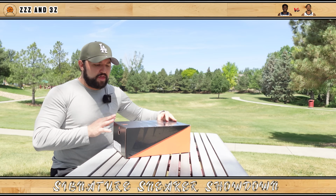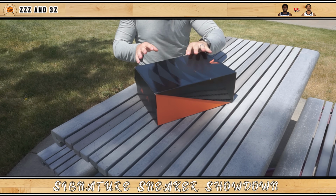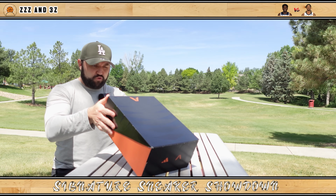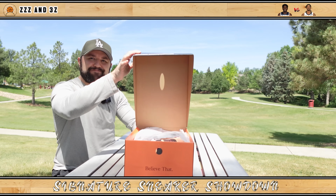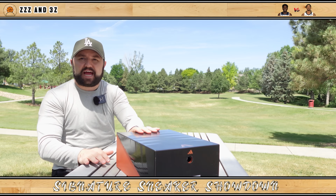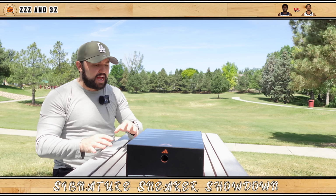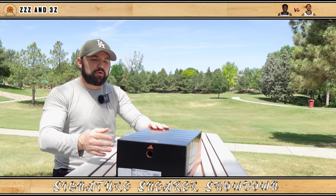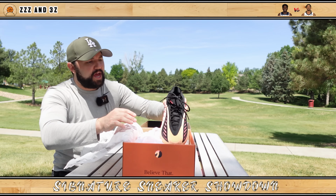Let's start with the Anthony Edwards 2. Defending champ goes first. Colorway that I got, Aura black and red. One thing very different, it's the way that the box opens. Adidas really does crush it, hands down, above the competition with their design. Adidas has a great set of designers, and that definitely shows in their product.